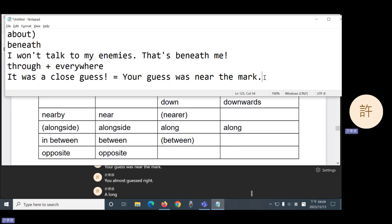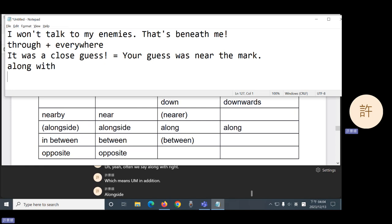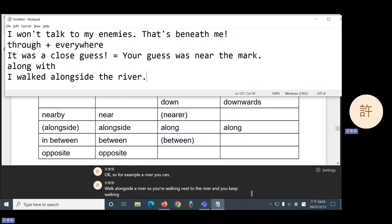Along or alongside, you can think of this as with, walking with. Often we say along with, right? Which means in addition. Alongside, okay, so for example, a river, you can walk alongside a river. So you're walking next to the river and you keep walking next to the river.